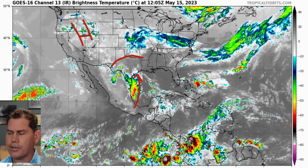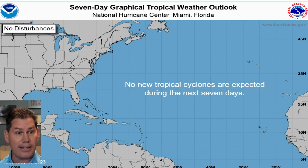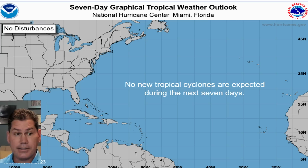But you can see out here in the open waters of the Atlantic, there's not much tropical development as of right now. So that's a good thing because we are actually in hurricane season. This is the first day of hurricane season on the Pacific side. And this is the first day they're going to do updates from the National Hurricane Center going forward twice a day from now all the way until November 30th.